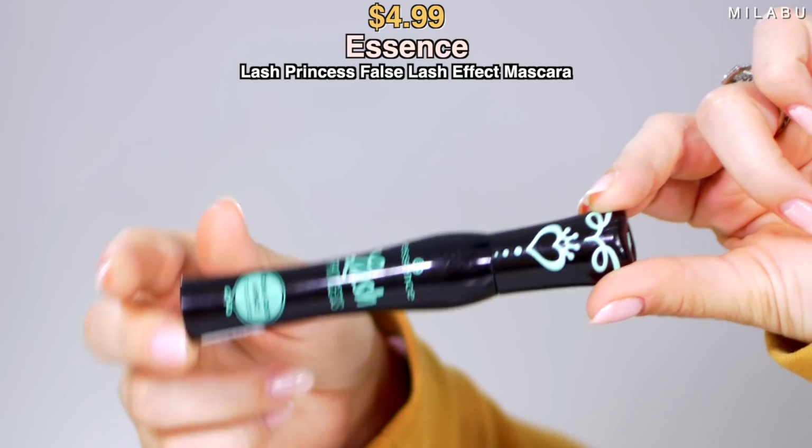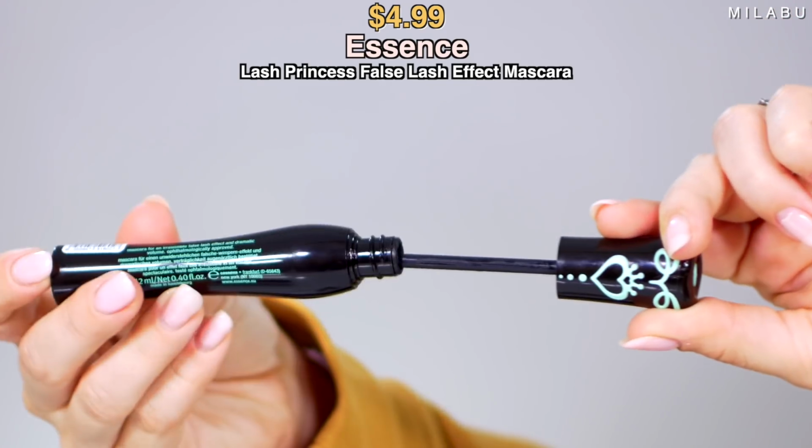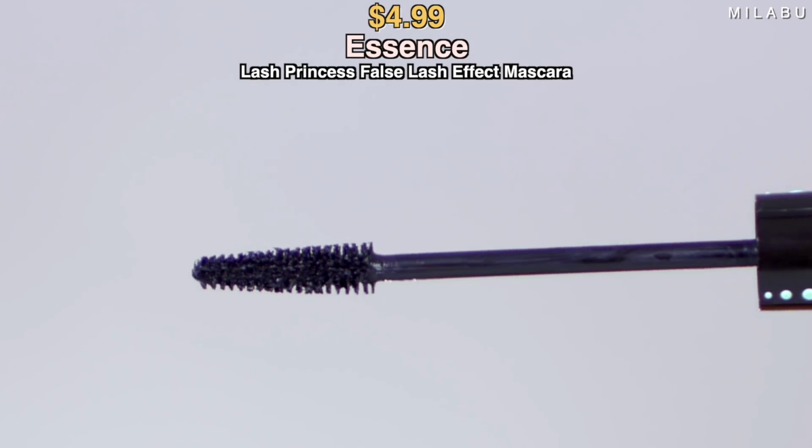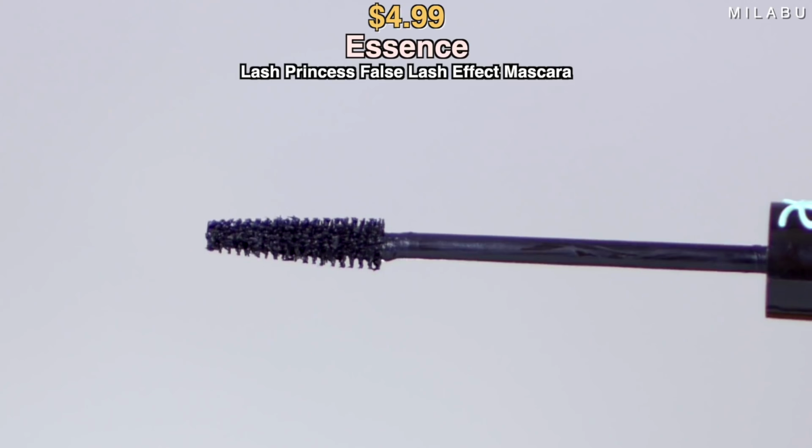And then also on the cheaper side, I will give accolades to this mascara right here. This is by Essence. This is their Lash Princess False Lash Effect. I think this one is one of my favorites from the entire line. This is just a very typical boar bristle wand. It has a little bit of a tapering, but very easy to use formula. But also one thing with this is it's not super long wearing as the Lash Sensational. So that's why I did want to give these a shout out, because they are quite enjoyable, but they're just not as long wearing as the other two that I mentioned.